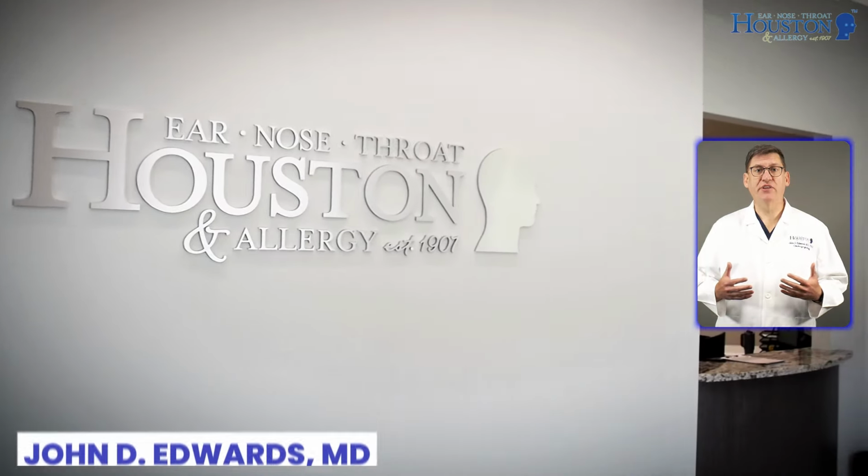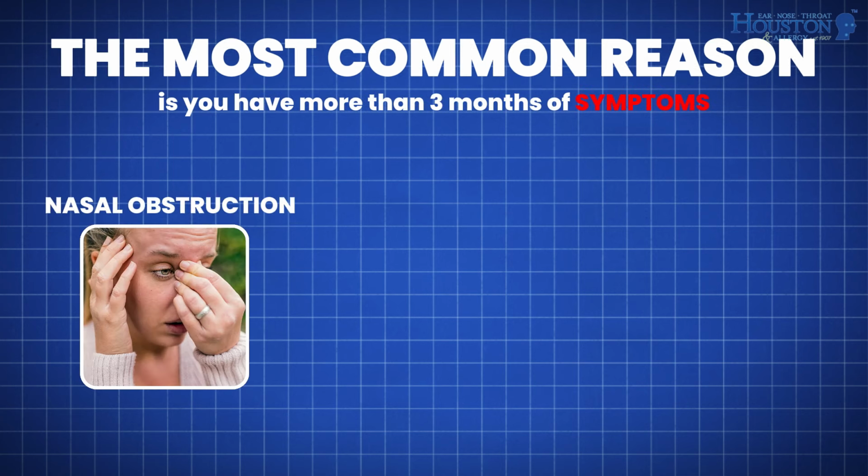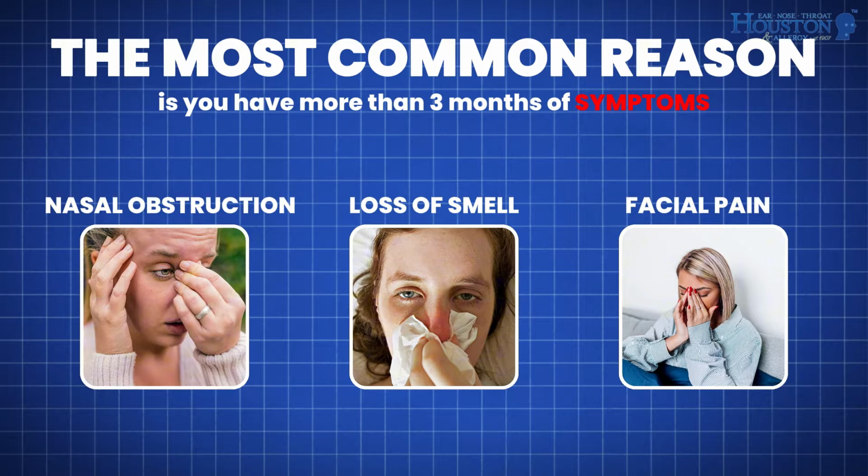One of the most common conditions that we see in an ENT's office is chronic sinusitis. The most common reason is you have more than 3 months of symptoms such as nasal obstruction, meaning you can't breathe through your nose, it feels blocked or congested. If you have yellow or green drainage, or even it's cloudy or white for more than 3 months in a row, as well as a loss of smell or any type of facial pain or pressure, that might mean you have chronic sinusitis.